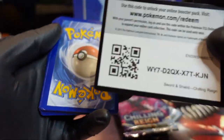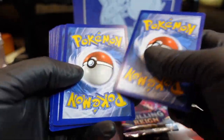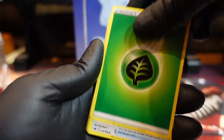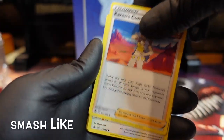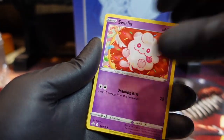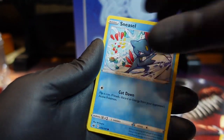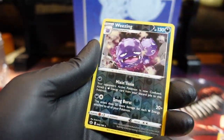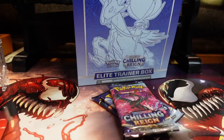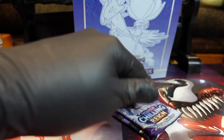Let's do this. 1, 2, 3, and 4. Let's go. Bird. Sneasel. Snover. Weezing. Reverse Hollow. Oh, Walling. Damn. Come on, 3 packs left. Get a hit from this ETB box.